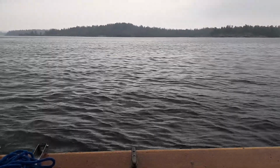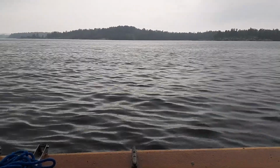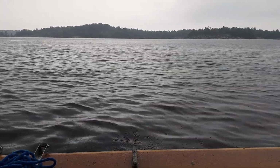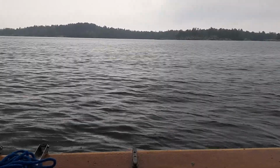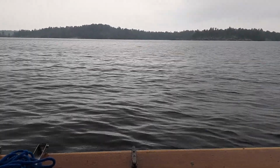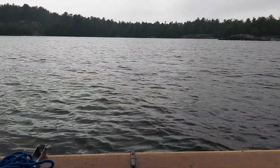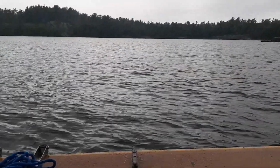So there's a couple of coves I've not been to here. I'm always curious for that beautiful beach or whatever we might find. This is not beautiful beach weather, but it'll do. I don't see anything on the chart, so I'm going to kick it up a notch. This is the first little cove on Aiken's Island that I was curious about.